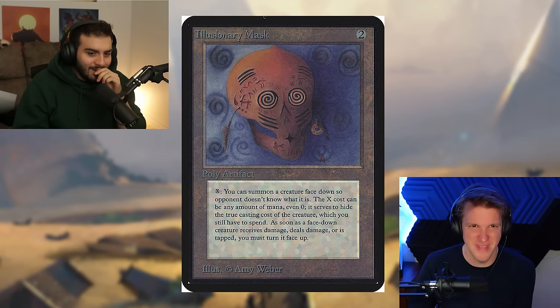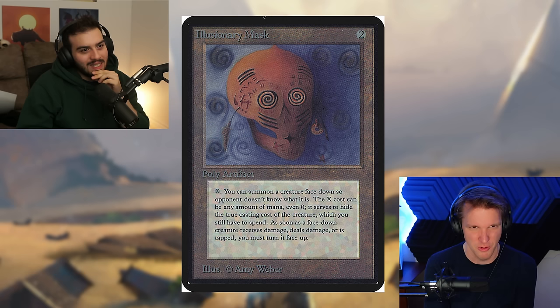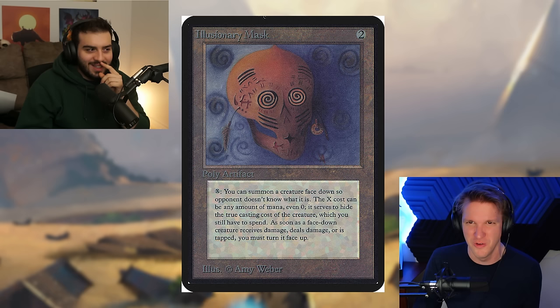Seriously, if somebody out there knows what this card does and wants to write to me, say I have a creature in my hand and I pay 0 with this, what happens? How do I do it? I don't understand. This card is so weird. I've never owned one. It's so bizarre.